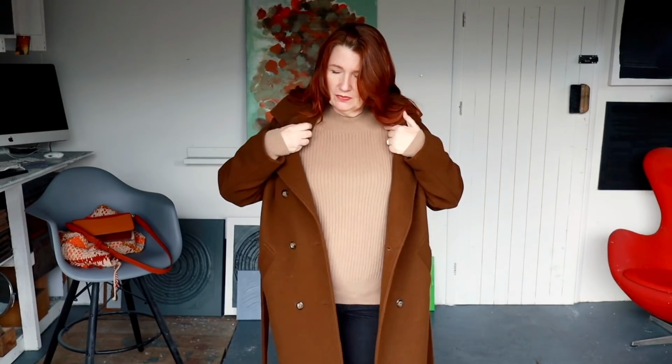Round neck, jersey, sweatshirt. I'm thinking of making one of the Pattern Emporium tops. I think it might be the Besties tee, which had a slightly square neck. I made it out of yellow in the summer. So I'm thinking of a square neck but long sleeves. So I'm going to have a bit of a batch of basic tops this week.